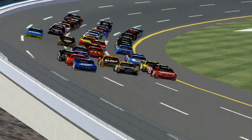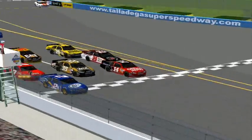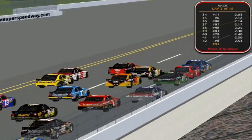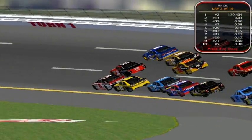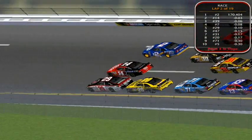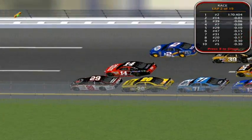They're coming to the start-finish line and leading the first lap, I believe. I believe it was Alex Ferranti. Yep, it was. Alex Ferranti leads the first lap, and they are still going 3 wide for the lead.